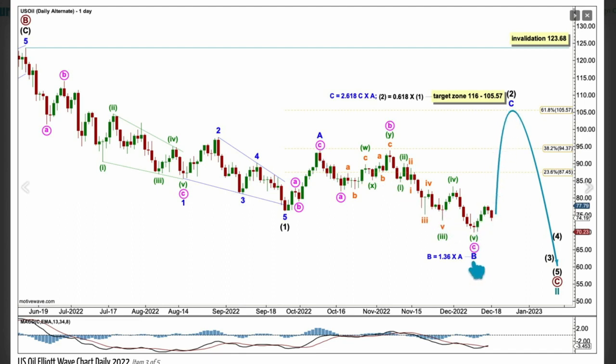There is no rule for the maximum length of a B wave within a flat, but there is a convention. When it reaches more than twice the length of wave A, the idea of a flat should be discarded based upon a very low probability. There is a common range for B waves within flats from 1 to 1.38 times the length of wave A. Here, minor B is 1.36 times the length of A, nicely within that common range for this common structure.